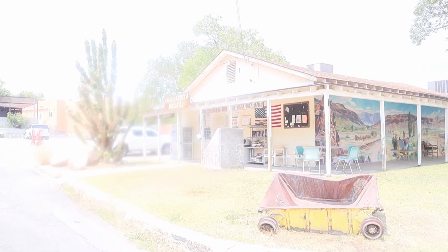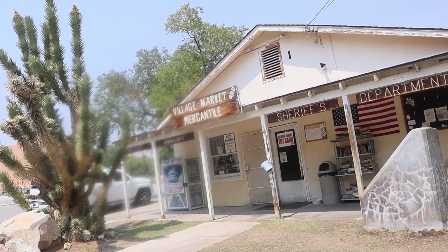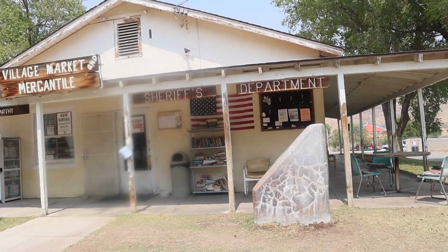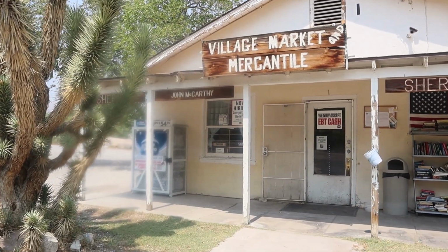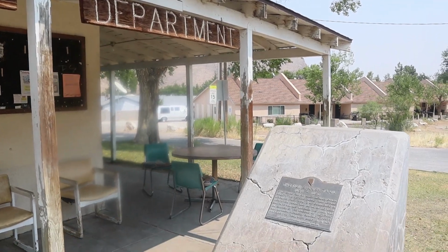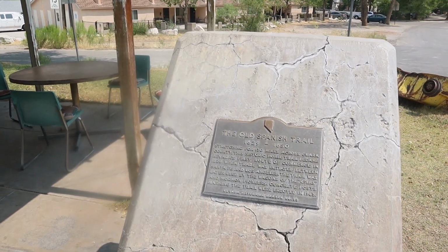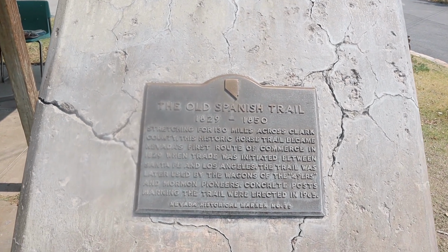I'm going to take a walk over to the convenience store. I don't think I'm allowed to walk inside with a camera. I will try nonetheless. But I'll show you what's there. All right. So this is the village market. I'm going to give you a shot of this plaque, so it'll give you what's written in this inscription here. That'll be a self-read.